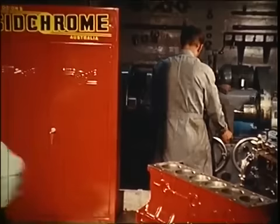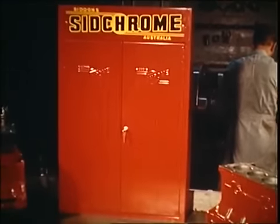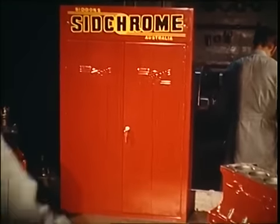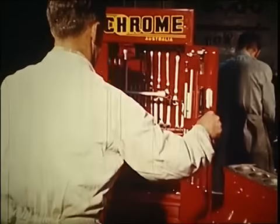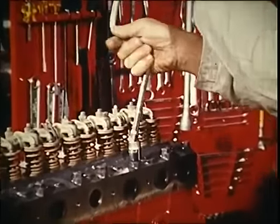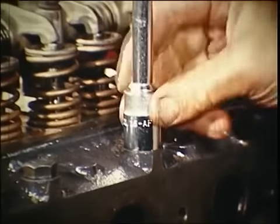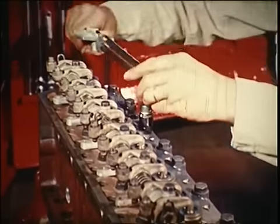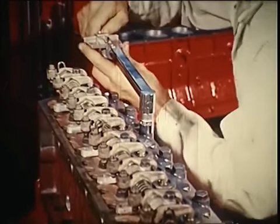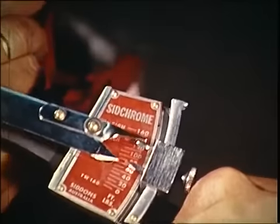A properly equipped workshop requires a full range of both types and sizes of spanners. This wall unit contains no less than 139 separate tools. The socket spanner can be used with many of the socket accessories available. In this mechanical age, it's essential that all bolts and nuts are torqued correctly so as not to distort the modern metals being used.